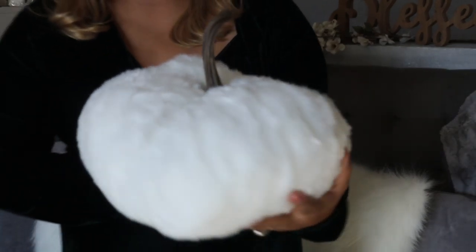I'm not sure if I showed you guys this pumpkin, but I purchased this for Halloween and I completely forgot, and here we have it. So we're going to use it next year. It is so pretty and it's fluffy. I believe I paid $14.99 for this, but oh my god, it's so cute.